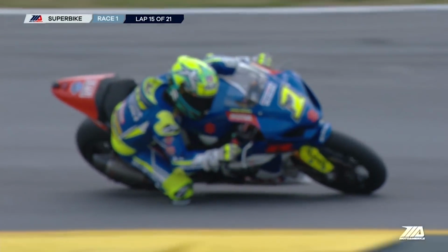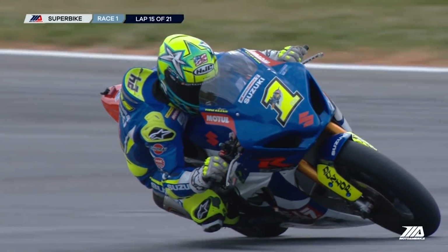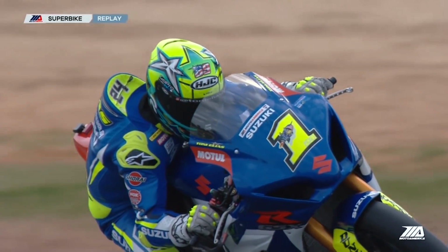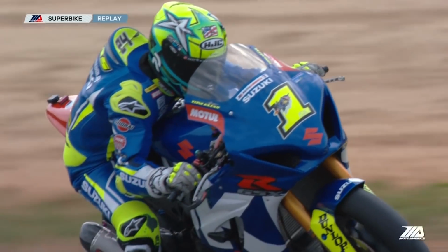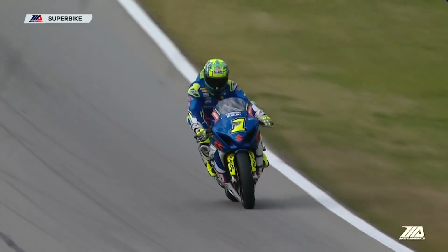I mean, equally, as we take a look at Tony's riding style, you can see these great slow motion shots as the bike works underneath Tony. Yeah, you can see how much tighter he is on that position. It just looks like he's more, like you say, he looks like he's more in the bike.